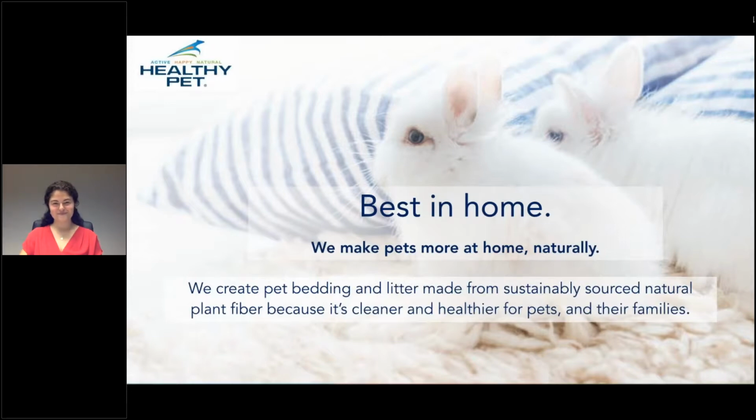Basically, we want Healthy Pet to be best in home. We make pets more at home naturally. And again, we create pet bedding and litter made from sustainably sourced natural plant fiber. And again, that's really because we wanted to include the sustainability message in everything we do. Okay, next.